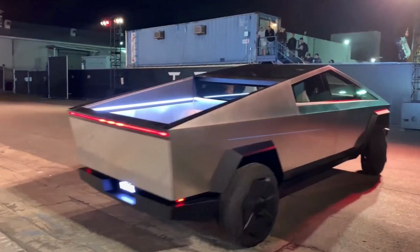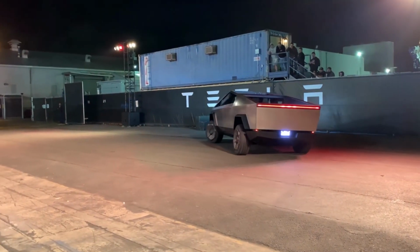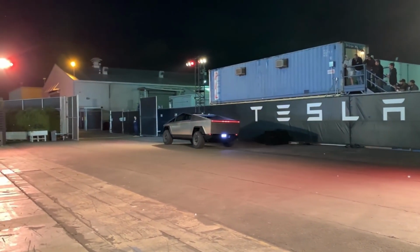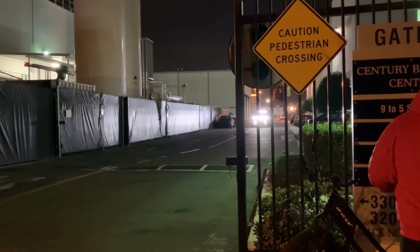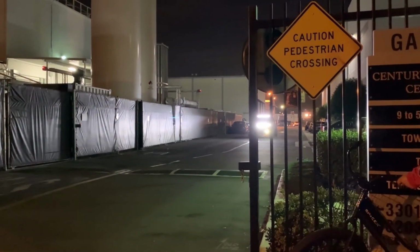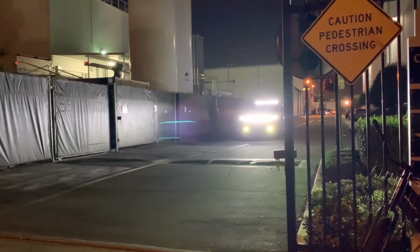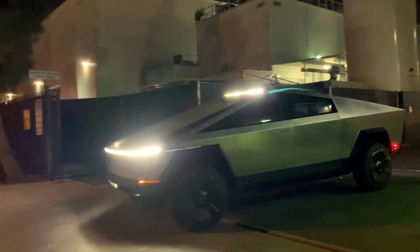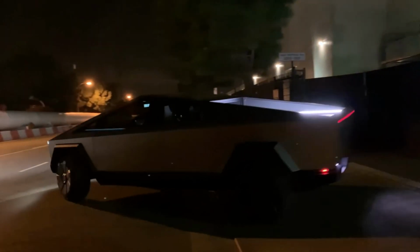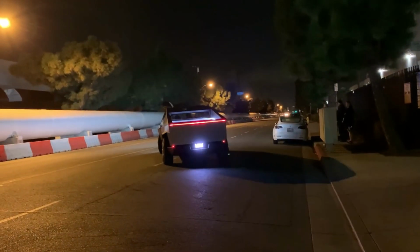So you can see there, it doesn't have any side view mirrors, and that is something that actually is required here in the US. But you can see that it is pretty smooth. I mean, we've seen it before. We've seen the presentation where Elon Musk actually crashes the windows, and that is something that they said they're going to have to fix. But this is a very polarizing vehicle just by the looks of it, right?